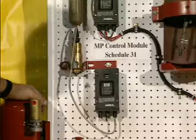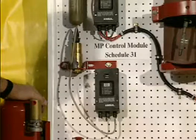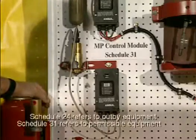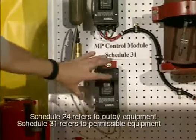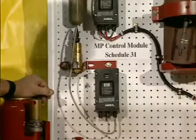Brian, we've covered our out-by equipment. What's the module used on our permissible equipment? Well, Donnie, you can see it in the center here. It's what they call an MP, which is mine permissible. This system module looks exactly like the old SC from the outside. Still got the same lights on it, gives you the same indications.